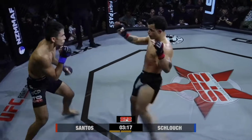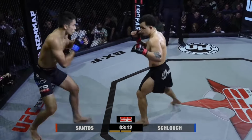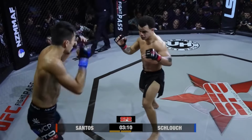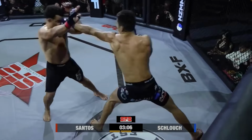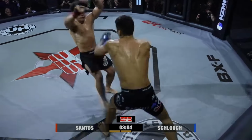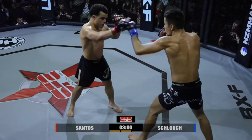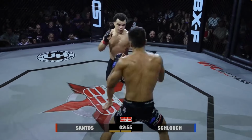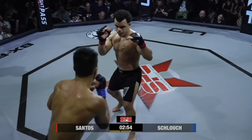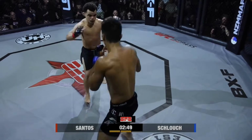Nice jab there. Teep finding a home for Schlouch once more, and there's that inside leg kick that Santos has thrown a few times thus far. Santos cutting him off, but again, not really doing anything with it. Yeah, just can't quite seem to find him at the end there. But to the credit of Schlouch, he's doing a very good job getting out of the way, circling and cutting angles and firing shots from that angle to keep Santos guessing.